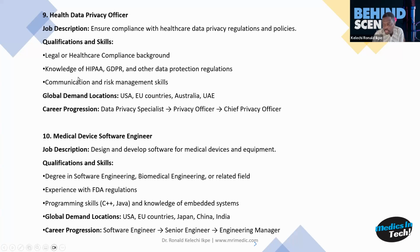Now we'll talk about the software engineers. Even though they work in the background, they are also important and in demand. They design and develop software for medical devices and equipment. A degree in software engineering or biomedical engineering is very important, along with knowledge of FDA regulation and very good programming skills, because there's no way you can be building software without them. I know a lot of healthcare professionals who have moved into these areas and are doing very well.